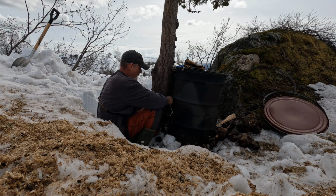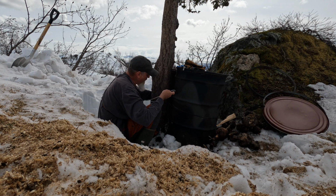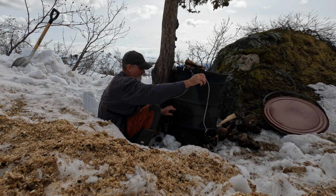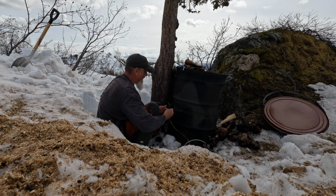So the new workshop's going to have a ramp of some sort. I haven't figured out the master plan yet, but I'll be able to take the snow machines up the ramp and store them. Probably in a fenced-in area of some sort. I haven't quite figured it out, but that's the plan right now.